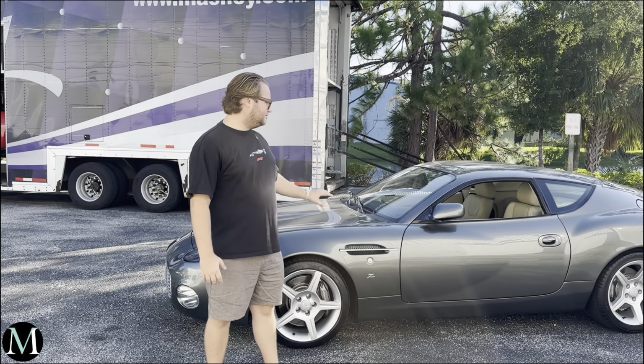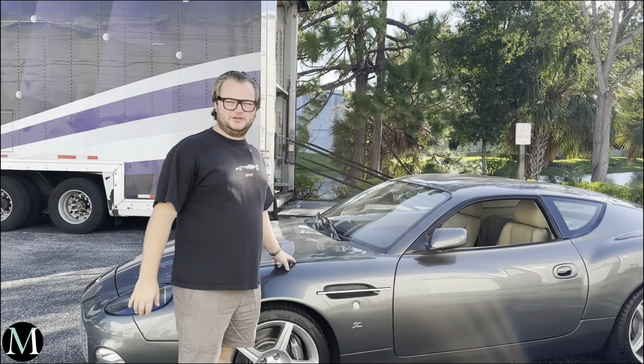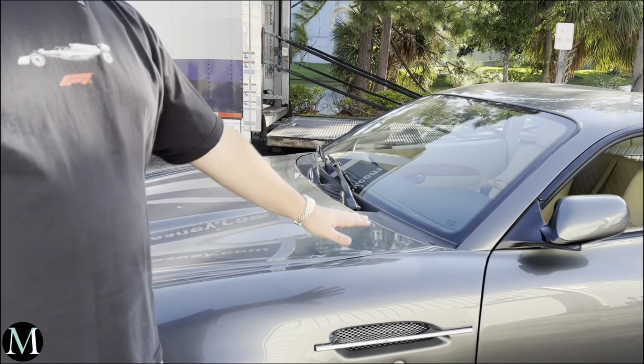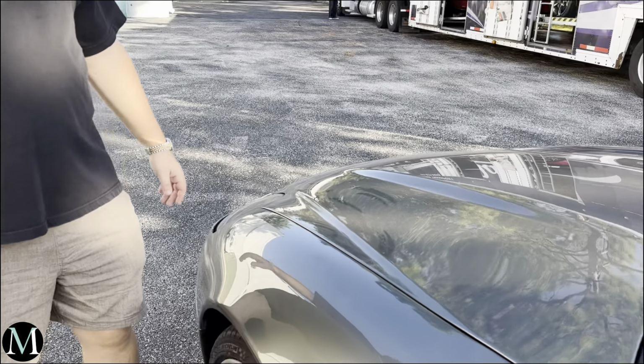This color combination, I was a little nervous because this color shows more like silver on the camera in all the pictures that we saw. It's more of this gray color, which really looks nice. Aston Martin always knocks it out with their color choices.